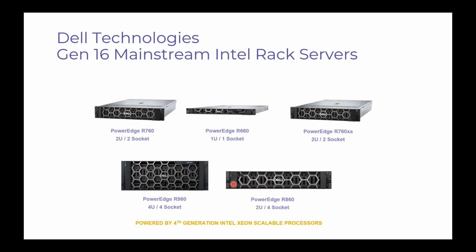The difference between these two models, other than how much rack space they take up, is that in the R960, obviously you've got more chassis room to add in additional GPUs. There are more robust drive configurations where you can have more drives versus the R860. So again, both are 4-socket platforms, just obviously with a little bit more support for memory, GPUs, and additional drives in the R960 versus the R860.